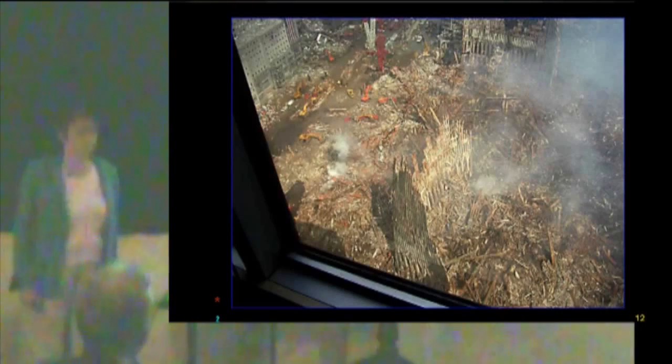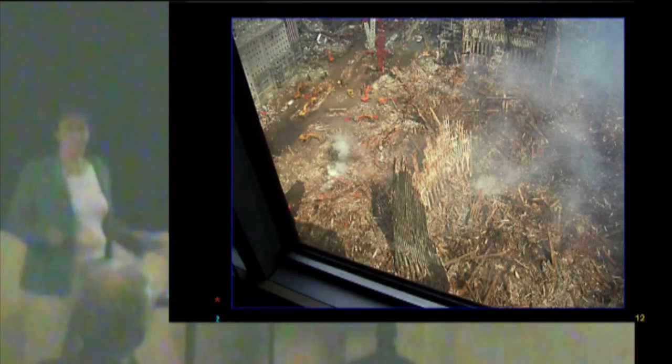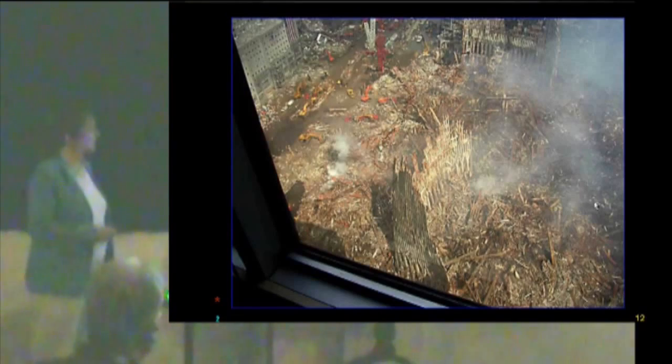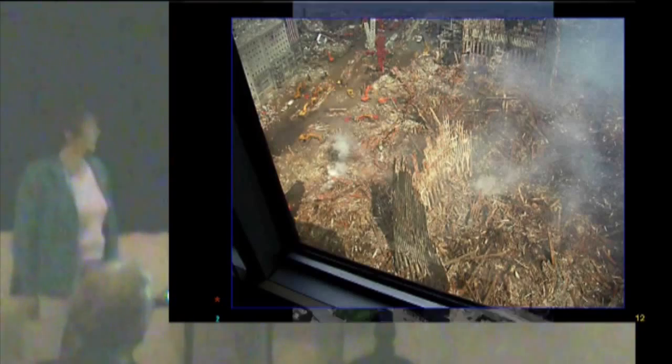Whoops, where'd the building go? This is right across the street. This room is still intact. The window is still intact. And the building is missing. That was Tower 2. You see enough on the ground?